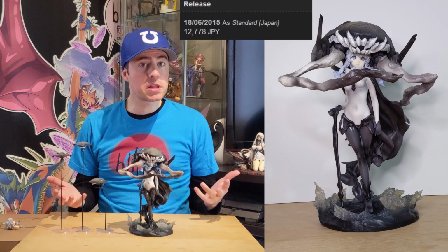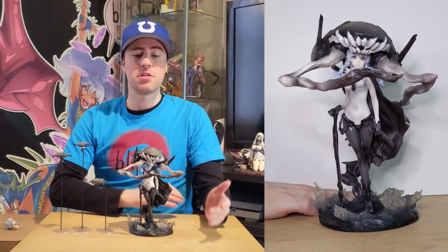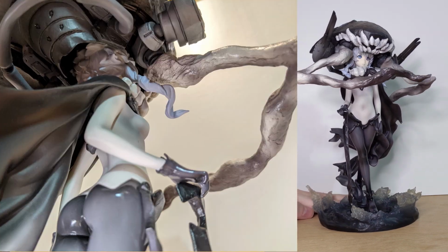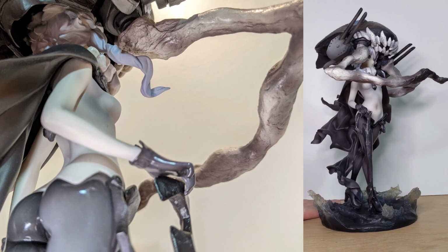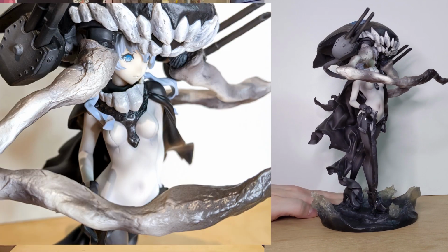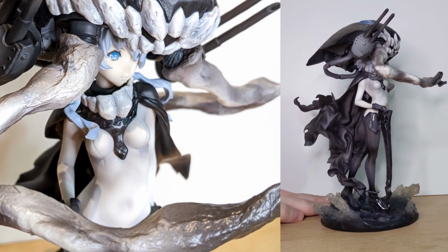Upon her release, she was going for about 12,000, I'd say almost 13,000 yen. That's so good for this figure, it doesn't make sense. But keep in mind, this was in 2015, and I don't believe she's ever gotten a re-release. She came out once, she's absolutely fantastic. Get her while you can. If you really like Monster Girls, I'd say she's great. If you're not such a fan of the creepy aesthetic, you might see her every now and then and just be like, ugh. It's not for everybody.